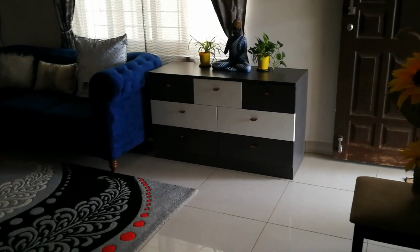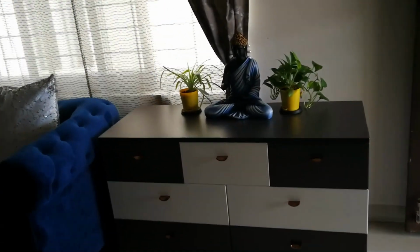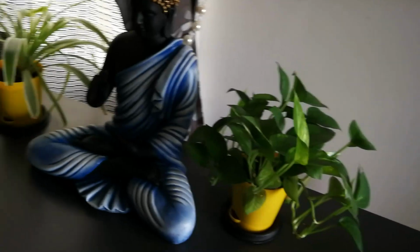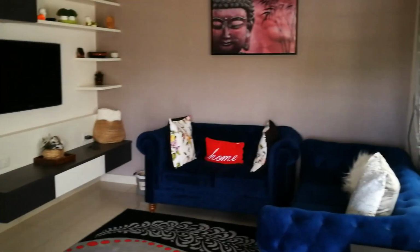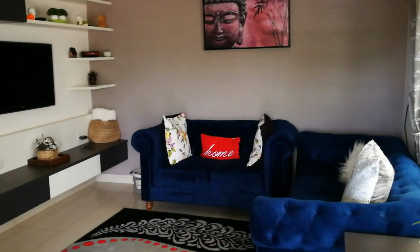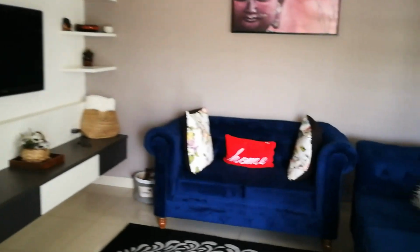So this is the final look of our living area. I hope you all liked this transformation. Well, I did, and it was so satisfying for me because, one, I could do the deep cleaning to my complete satisfaction, and two, the complete look of the living area could be transformed just by shifting the furnitures from here to there. So please let me know how was it.